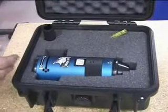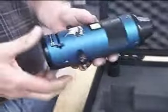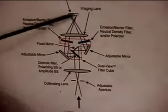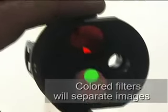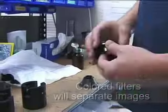Another optical device, this particular one gets mounted to a microscope, and it allows scientists to do different things on the cellular level. The idea scientists are looking at is they want to be able to tag different parts of the cell different colors. So one part of the cell might be tagged with a green dye, and the other side of the cell might be tagged with a red dye.